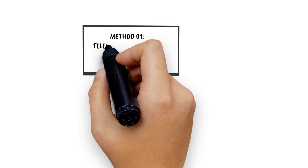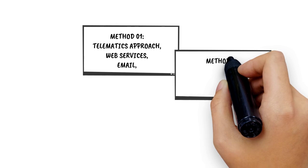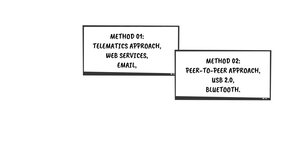Method 1. Telematics approach. Web services, email. Method 2. Peer-to-peer approach, USB 2.0 and Bluetooth.